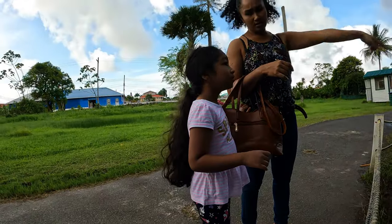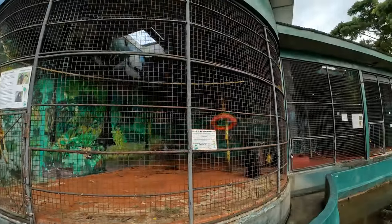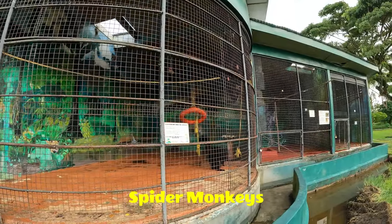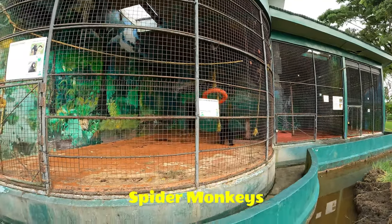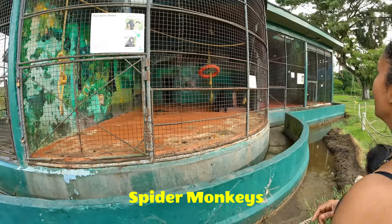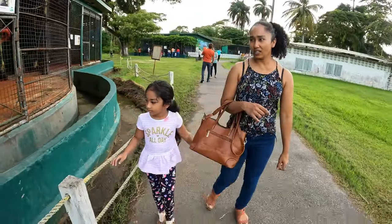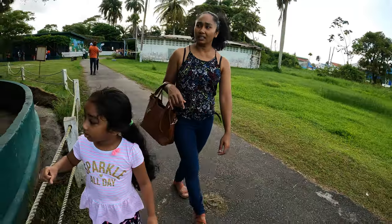What are they doing? Black spider monkey. Yes, black spider monkey. They're very mysterious. So that's why they have this problem. Yes, you're not supposed to go beyond here. They're very mysterious. Yeah, only the zookeepers. Correct. Only the zookeepers go beyond this.